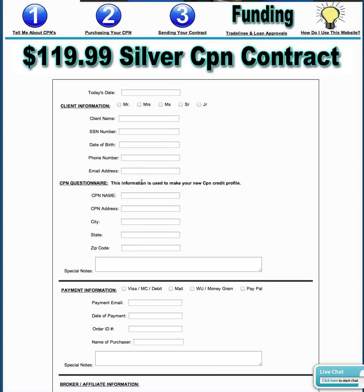Remember, your CPN does not begin if we don't get a notification. We don't have any idea about your payments. We don't track those. That's between you and the banks to make sure that you want to make the purchase and it's good. But we get notification when you send in the contract.